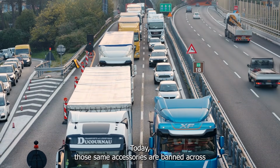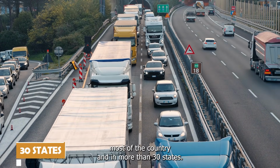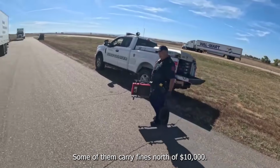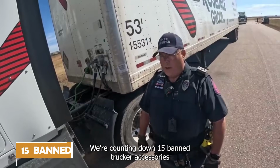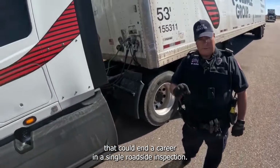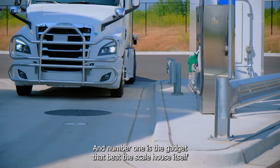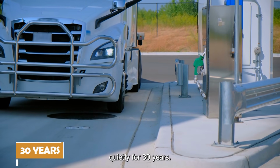Today, those same accessories are banned across most of the country, and in more than 30 states, some of them carry fines north of $10,000. We're counting down 15 banned trucker accessories that could end a career in a single roadside inspection. And number one is the gadget that beat the scale house itself, quietly for 30 years.